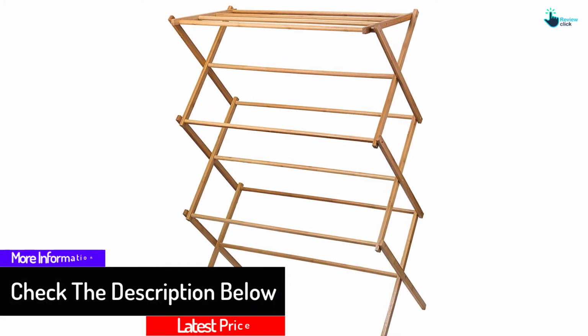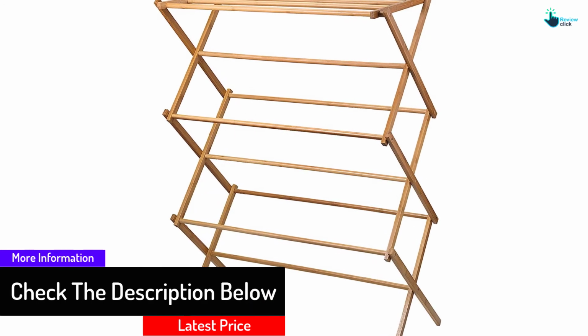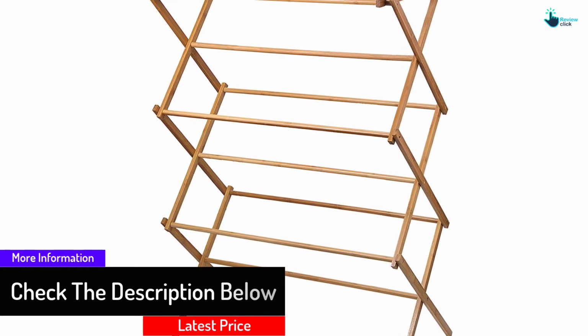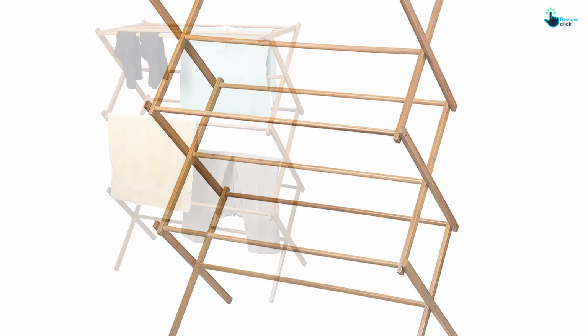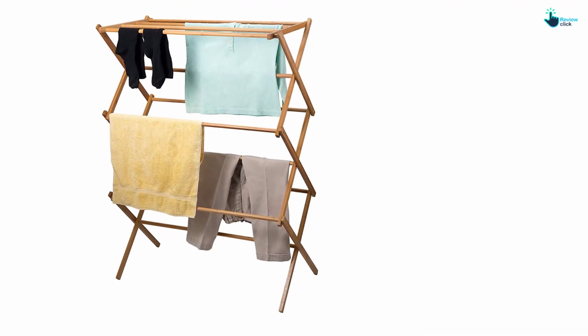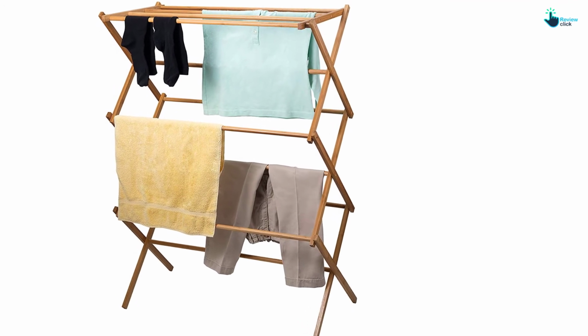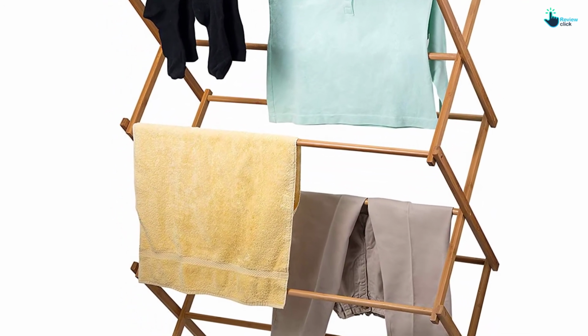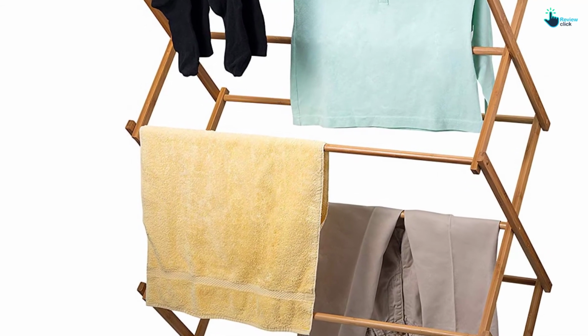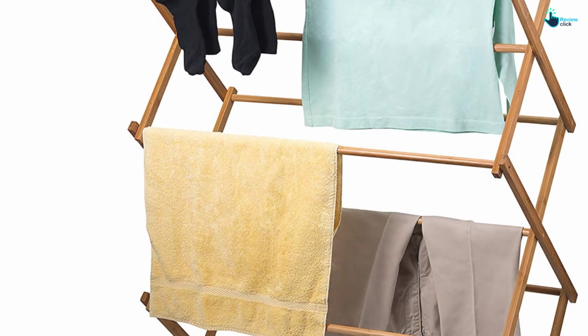Its ability to be folded enables it to come fully assembled while also allowing easy storage when it is not in use. The bamboo construction is stylish and perfectly conforms to your decor and is also lightweight, hence easy to move. This laundry rack measures 14.5 x 29.5 x 41.75 inches when uncollapsed.